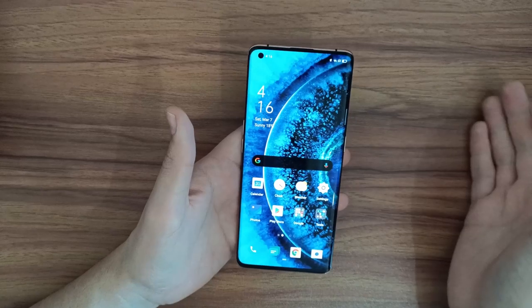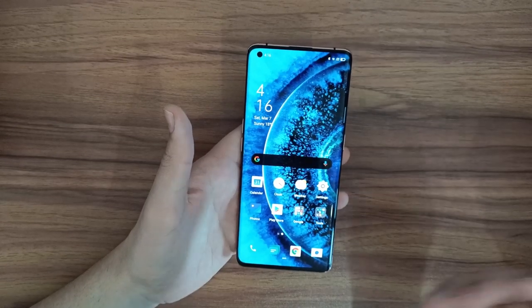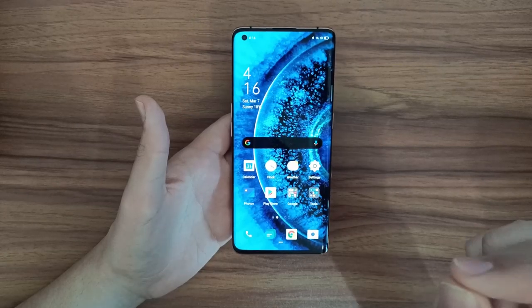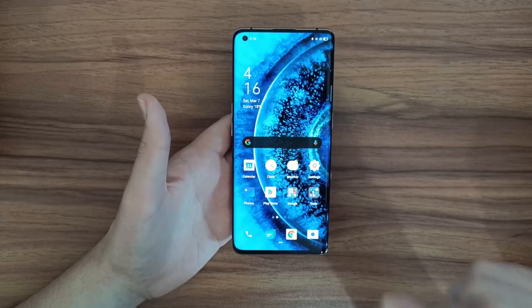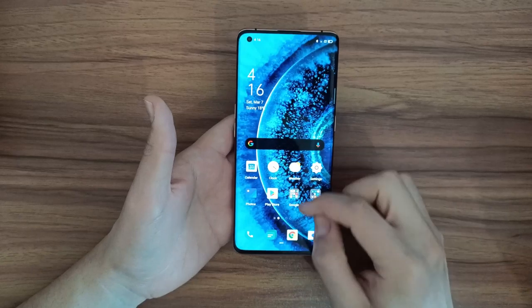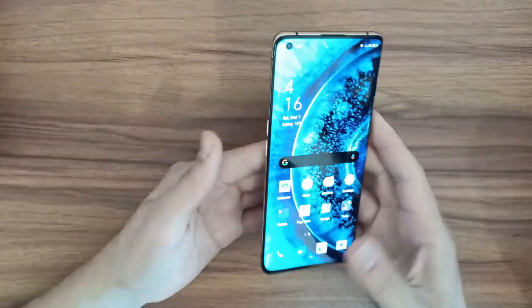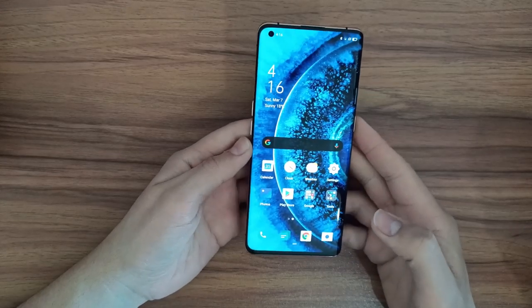And of course, if it vibrates for longer, then you're going to feel that as a vibration. But in that typing experience, the way it feels just like a click, it blew my mind. Just typing on it. I'm really excited to review this phone.